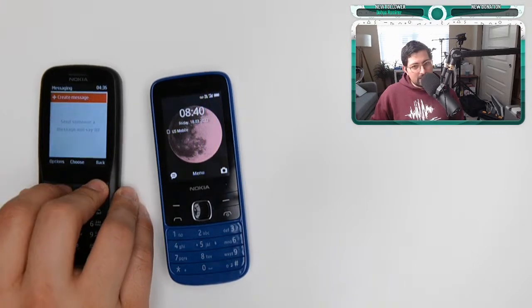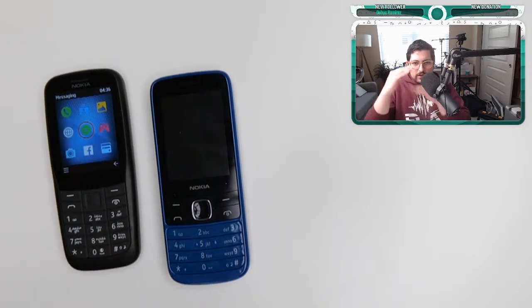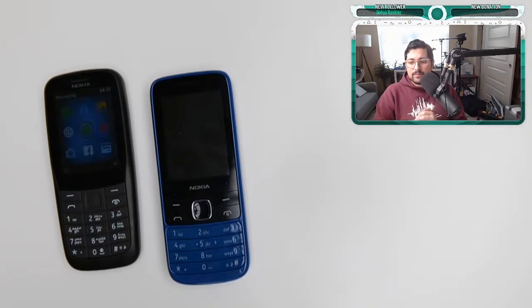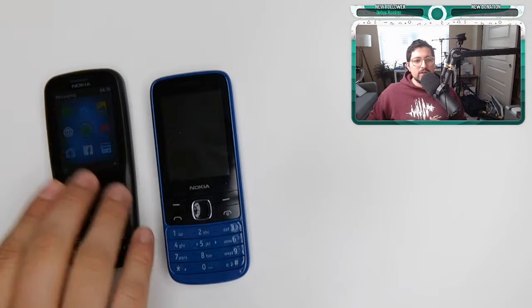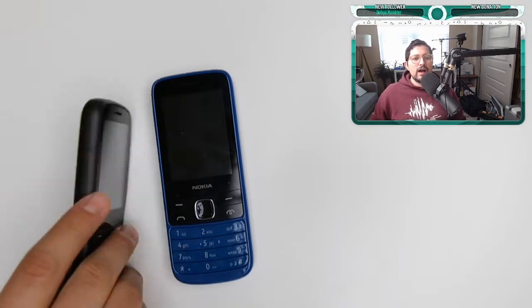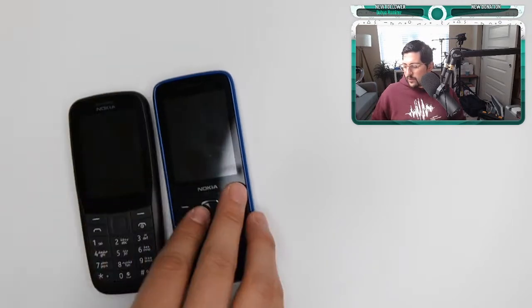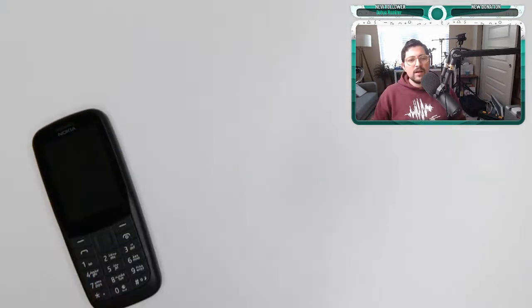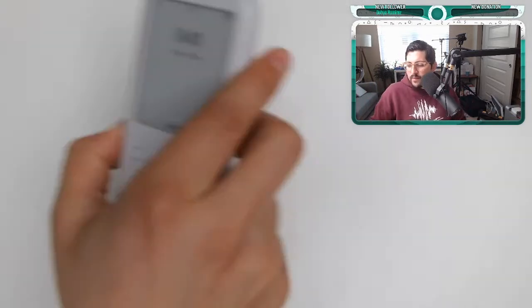But this one doesn't have that issue. This one actually works by default. All the text messages are threaded. It doesn't have that bug where the time is messed up here and there. And yeah, there you go. So I prefer the Nokia 220 4G for that reason. It's a little bit smaller. The build materials are a little bit better. They both have a camera. This one has a flash though, a torch here at the top. But yeah, I prefer the Nokia 220 over the 225 because of size, form factor, and the operating system seems to be fixed, at the very least with that bug in text messages.